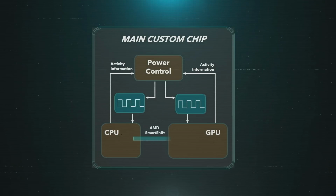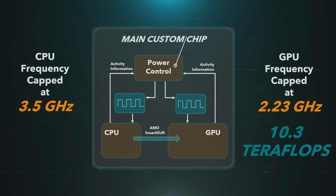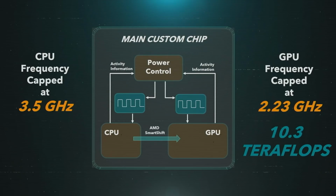A power monitor sits at the heart of the chip, judging the power requirements of CPU and GPU workloads, adjusting clocks accordingly. The algorithm is based on the concept of what Mark Cerny calls the model SoC, essentially a one-size-fits-all representation encompassing all of the chips out there. However, quality of silicon varies on a per-chip basis. Pumping the same amount of power into a given SoC will produce different levels of heat on a per-unit basis.